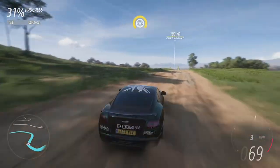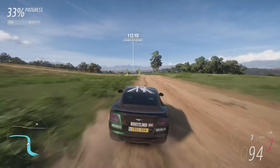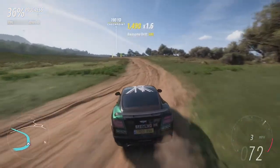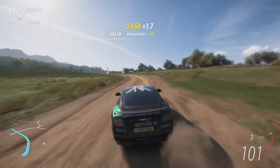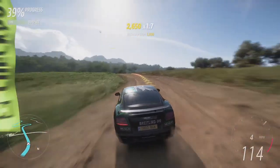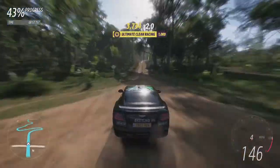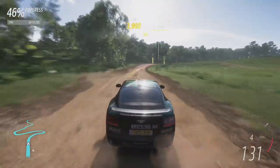Now, I might not be talking as much on this run. That's because I really want to beat the previous lap time. And I also want to beat that Lamborghini. It has been our podium vehicle since the second episode. So I'd like to see that change. I'm hoping this Bentley here is going to do that.